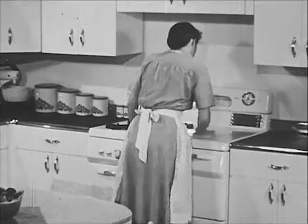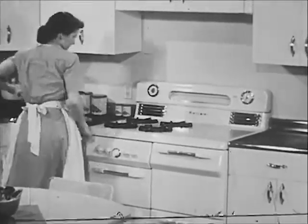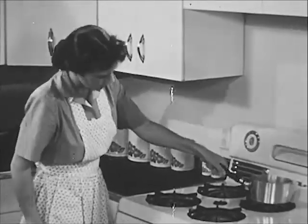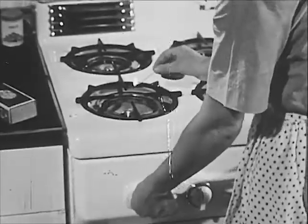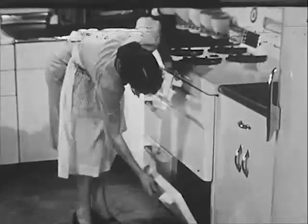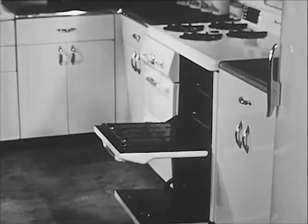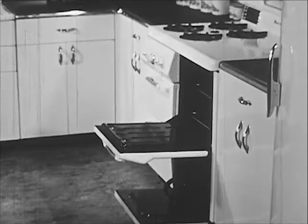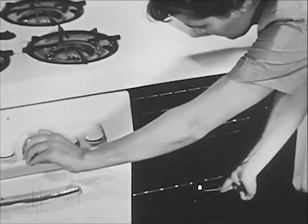No kitchen is complete without a range, but there are right and wrong ways to use one. With a pilot light, light the burner, but make sure that the gas actually does ignite. If it doesn't have a pilot light, light your match before turning on the gas. This way you allow any accumulated gas to escape and prevent a possible explosion. After this time has elapsed, light and insert the match. Then turn on the gas.